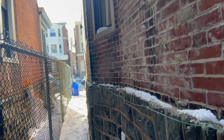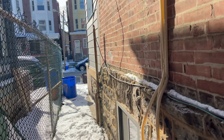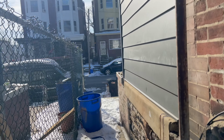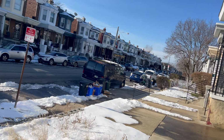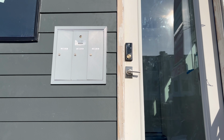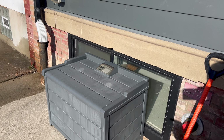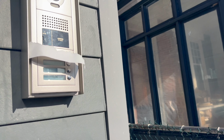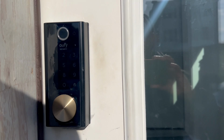Now I'm back to the front of the building to show you what the inside looks like. All right, here I come on the front side of the building. Here you have a mailbox for the three units, one, two, three. And also you have a secured package storage place for packages. And also you have an intercom for the units. And now I'm gonna get in and show you what the inside looks like. You have a padlock for the door.